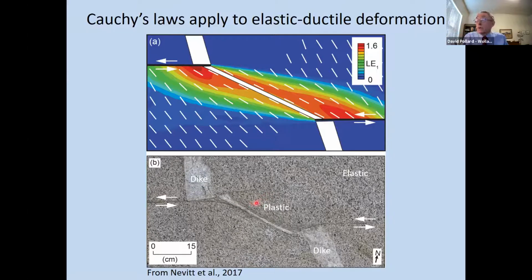So this is a zone where the compression increases, and this drove the deformation out of the elastic field into the plastic field. And this dike, which was perhaps 10 centimeters thick, got stretched, got thinned, and a mylonitic fabric develops locally around that compressional step. So this is an example with a little more complex constitutive law that, used with Cauchy's laws of motion, allows us to understand these amazing structures.